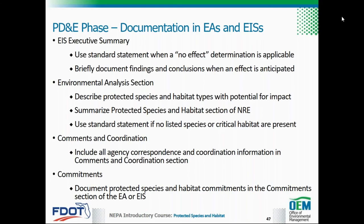Correspondence with resource or regulatory agencies regarding protected species and habitat information, such as coordination letters, emails, meeting minutes, comments on technical reports, or concurrence letters, should be included in the comments and coordination section of an EA or EIS, referenced in the environmental analysis section, and added to the project file. Protected species and habitat commitments are documented in the commitments section of an EA or EIS. The PD&E Manual Part 2, Chapter 22, Commitments contains more detail on how to prepare this section of the EIS or EA.